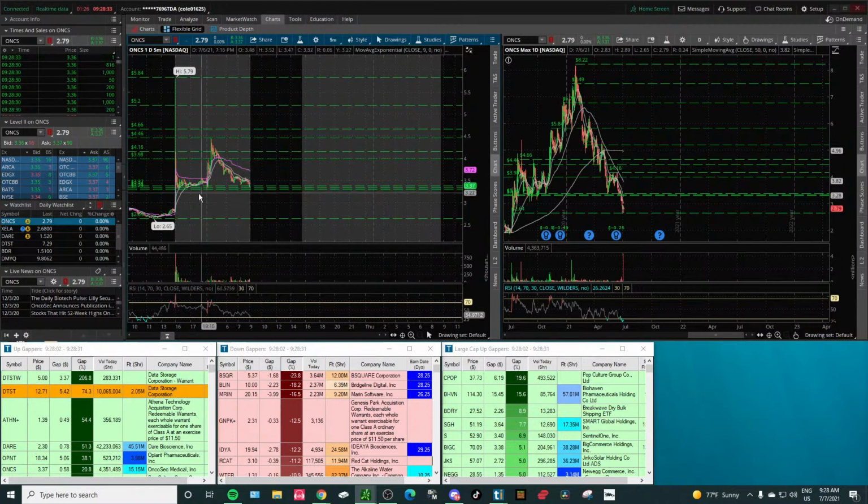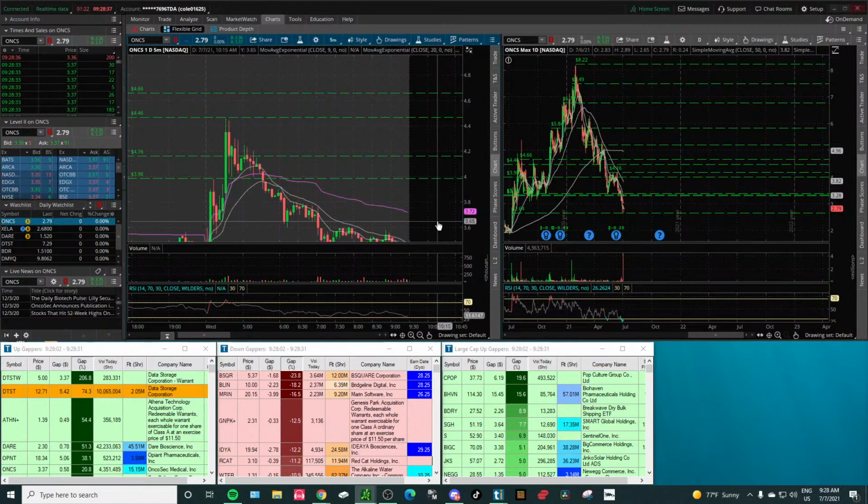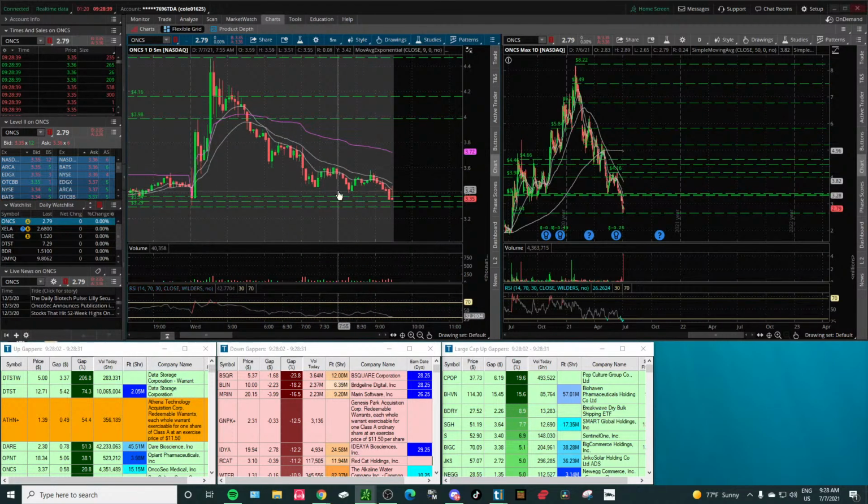TD Ameritrade just sucks like that sometimes. It pisses me off, because sometimes a stock will be moving, I'm trying to zoom in, and nothing happens, and I'm like, okay, cool. We have 1 minute left. I'm excited.